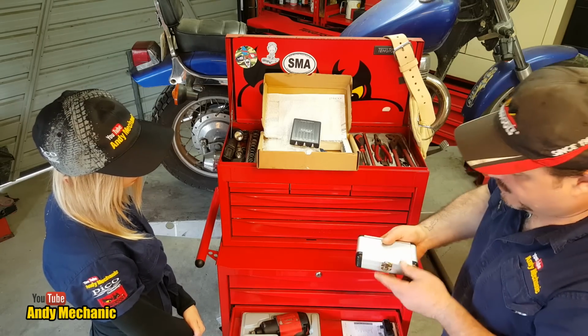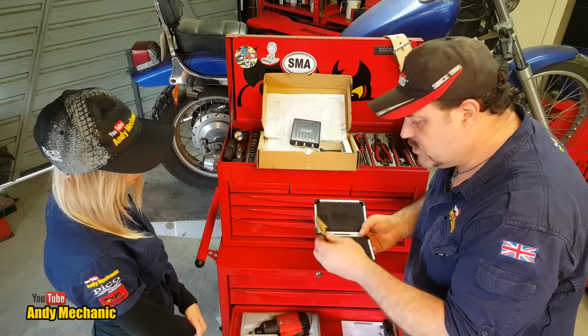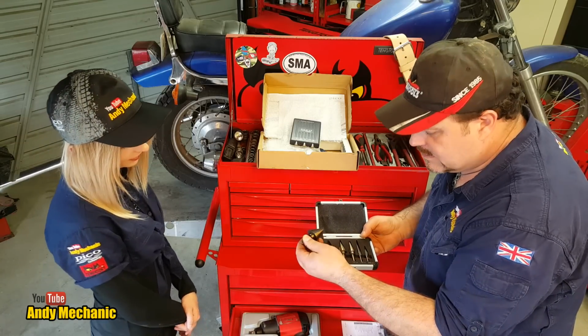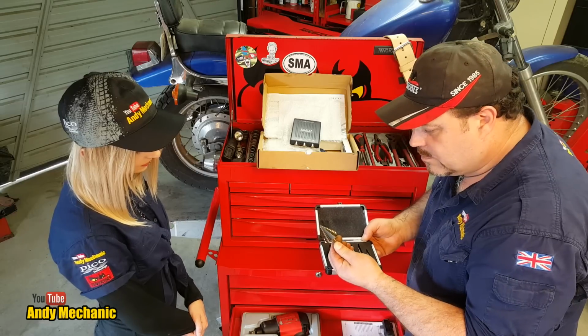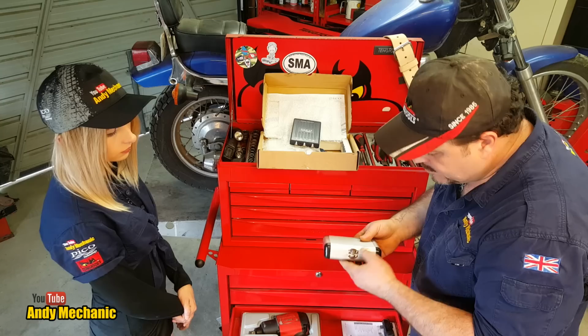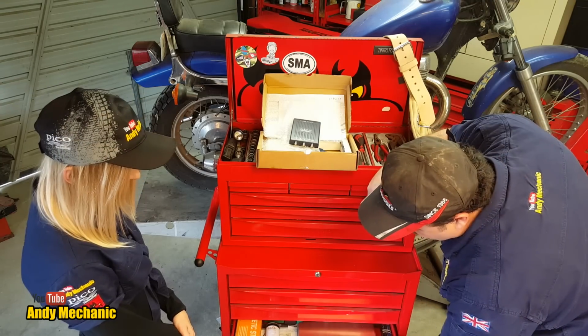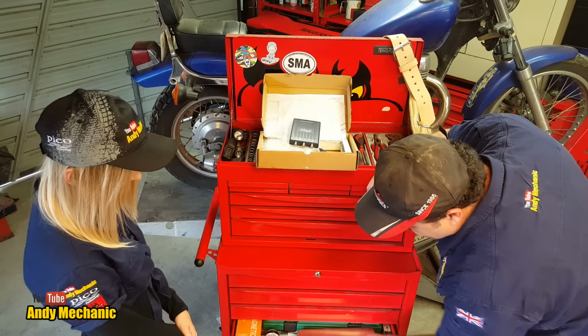Oh, another gift from Ben. He's pretty good, is my lad. He bought me some little hole saw things. Yeah, they're actually supposed to be very, very good. So one day I'll use those. They came in a little box, which is nice. Draw to about there. That'll work.